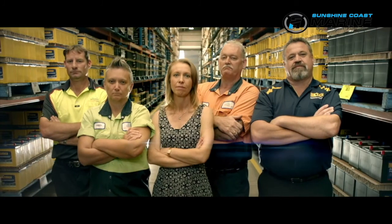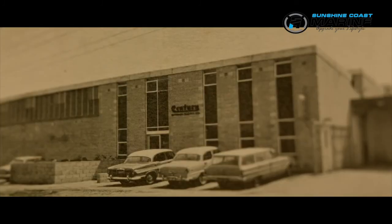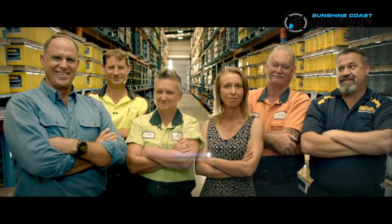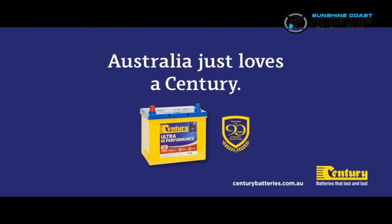Centuries for Australia. Keith, Doreen, Sandy, Brad, and Brownie. Over 1 million centuries for Australia over the last year alone. We're 90 years strong and one of the last Australian-made battery manufacturers left standing. Get legendary performance on your side and find out exactly why Australia just loves a century.